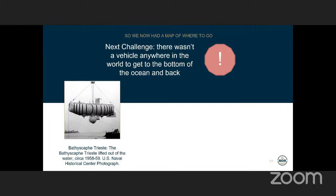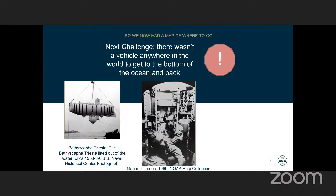Walsh and Picard took almost 5 hours to descend in the Trieste. It was a strictly up and down maneuver. They didn't have the ability to do a transect across the seabed. So they spent about 20 minutes on the seafloor making some observations, and then they released their weights and came back up in just over 3 hours. So it was pretty snug in there as well.